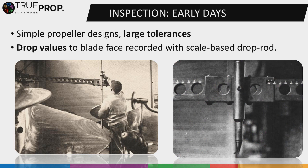Let's talk about how propellers are inspected. Now, in the early days, propeller designs were largely simple. The blades were a flat face, constant pitch design, and these had relatively large tolerances because there were no CNC machines manufacturing these. These were all the handmade molds and poured and hand ground to be finished, so they had large tolerances.